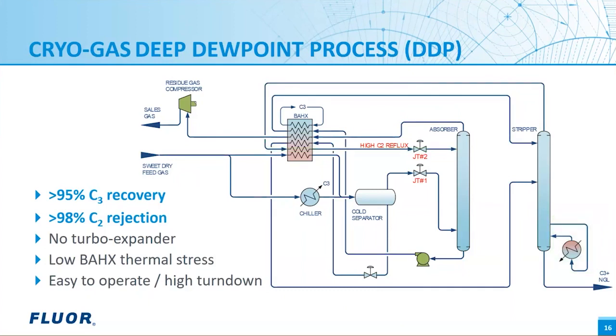Now, the DDP process can be designed for feed gas pressures as low as 5,000 kPa, 725 psi, but 6,000 kPa or 870 psi or higher is preferred to avoid excessive refrigeration compressor sizes. The absorber and stripper pressures are adjustable, and optimization of these pressures, impacting the horsepower split between refrigeration and residue gas compression, is performed for the design. Normally, the operating pressure of the absorber will be between 1,900 and 3,000 kPa, 275 to 440 psi, and the stripper will operate a little bit higher.